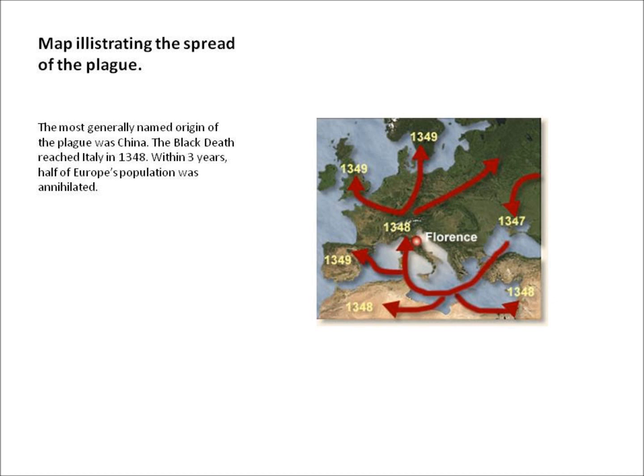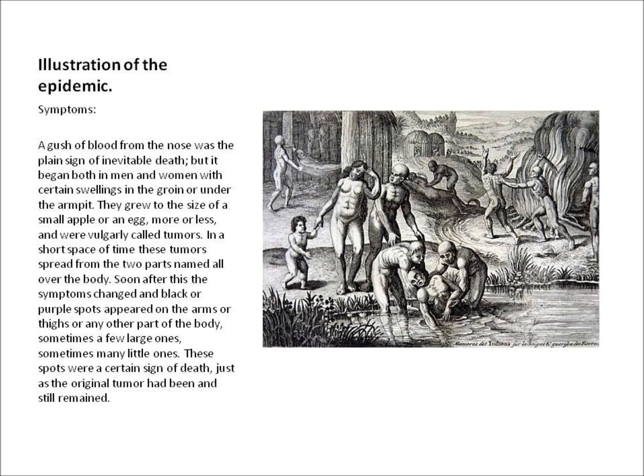The swellings grew to the size of a small apple or an egg, more or less, and were vulgarly called tumors. In a short space of time, these tumors spread from the two parts named to all over the body. Soon after this, the symptoms changed, and black or purple spots appeared on the arms or thighs or any other part of the body, sometimes a few large ones, sometimes many little ones. These spots were a certain sign of death, just as the original tumor had been and still remained.